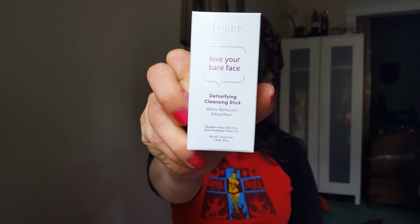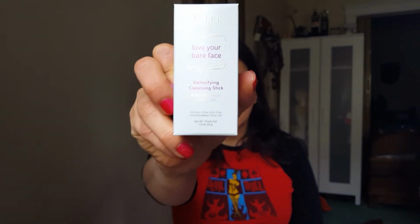Love Your Bare Face Detoxifying Skin Cleansing Stick. I like it. If you wear a lot of makeup and you're looking for something easy to remove with, this works. And it has just a little bit of suds, very light suds. And I think that's the difference between this and their cleansing oil, because this has a lot of the same oils, and then it has a little bit of a foaming agent in it.